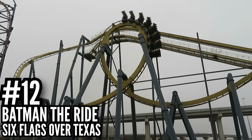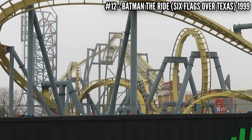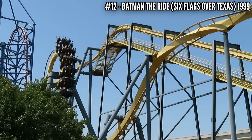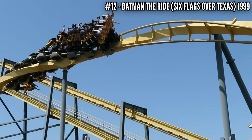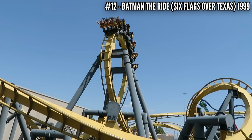Number 12. Batman the Ride at Six Flags Over Texas. This was a very late addition, most of the big Six Flags parks getting their Batman clones between 1992 and 1997. But better late than never, these are solid inverts. 105 feet tall, 2,700 feet of track, 5 inversions. Super intense, and all of these are still going strong at the Six Flags parks.